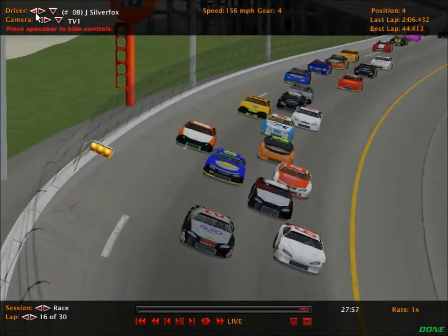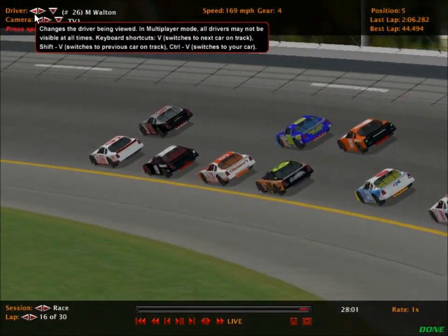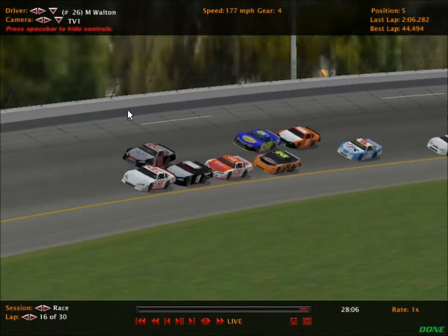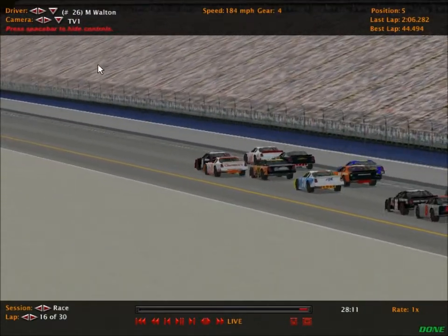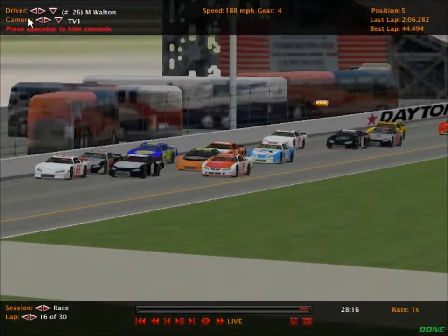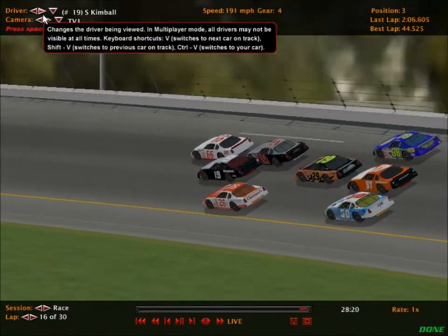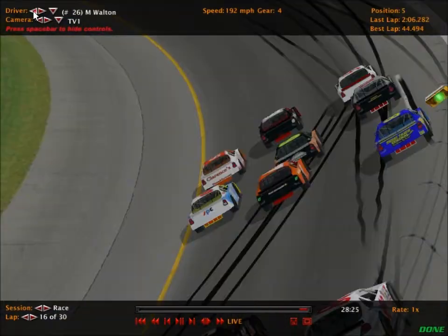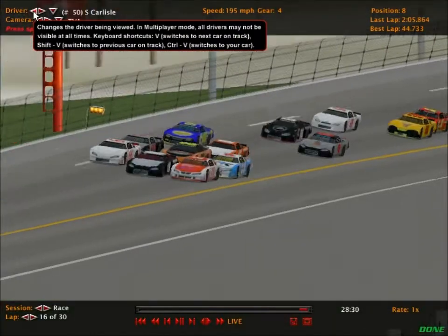They're going to turn 1. Michael Walton under Silver Fox for the 4th position, with help from Austin Ogo, who's had a rather eventful day in that 29. We've seen him at the front. We've seen him almost get wrecked. So that 29's got quite a lot of TV time here. 3 wide, Walton under Kimball and Carpenter for the lead. There goes the number 50 of Seth Carlisle helping Michael Walton.